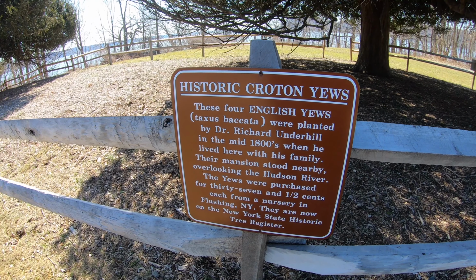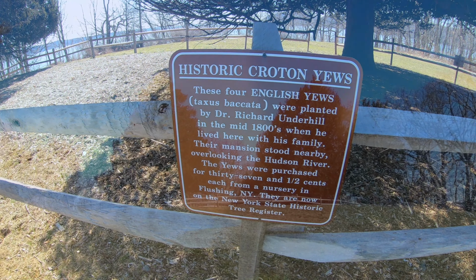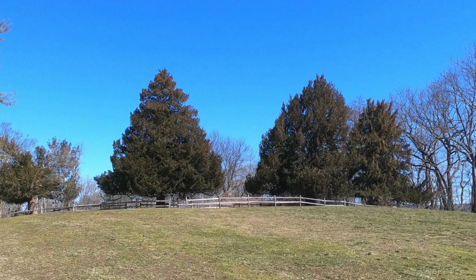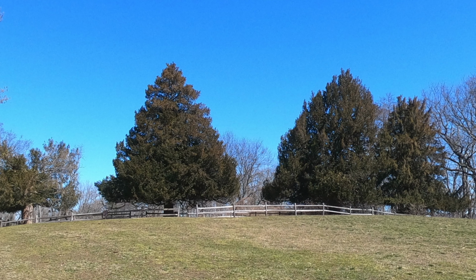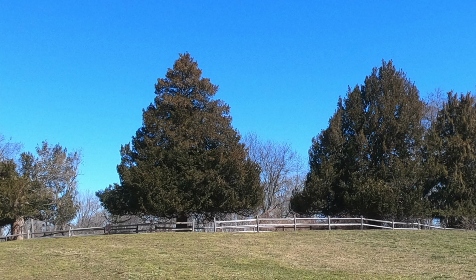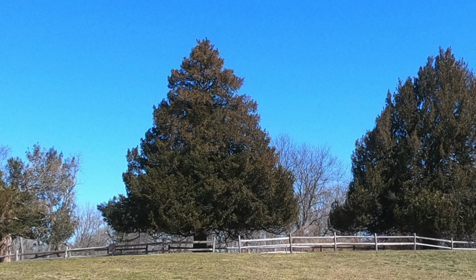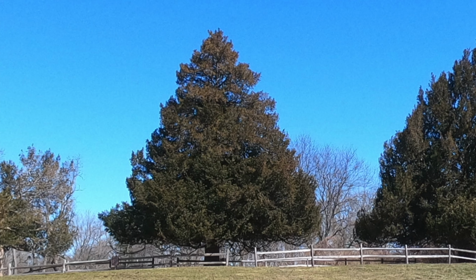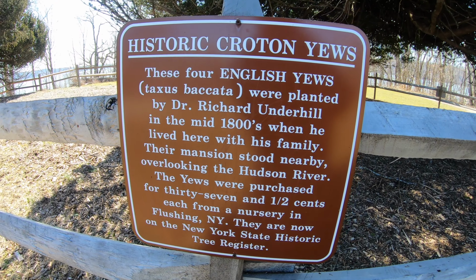Historic Croton yews. These 4 English yews, Taxus baccata, were planted by Dr. Richard Underhill in the mid-1800s when he lived here with his family. Their mansion stood nearby overlooking the Hudson River. The yews were purchased for 37 1/2 cents each from a nursery in Flushing, New York. They are now on the New York State Historic Tree Register.